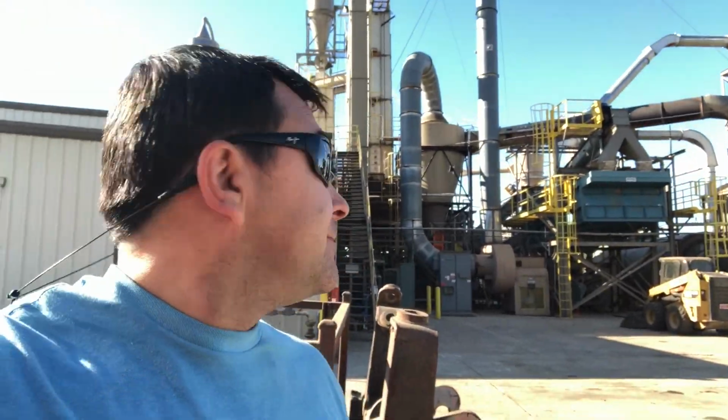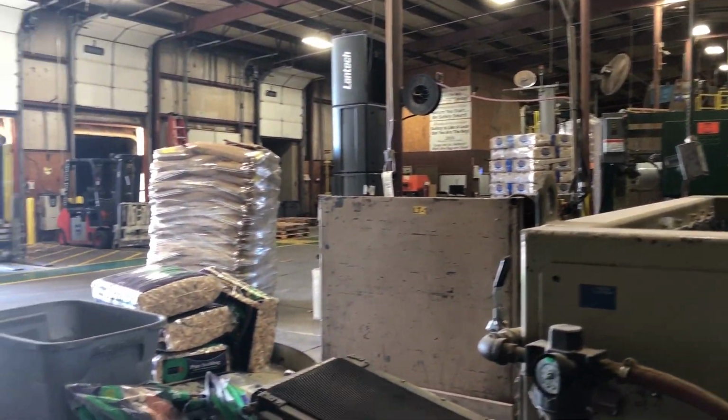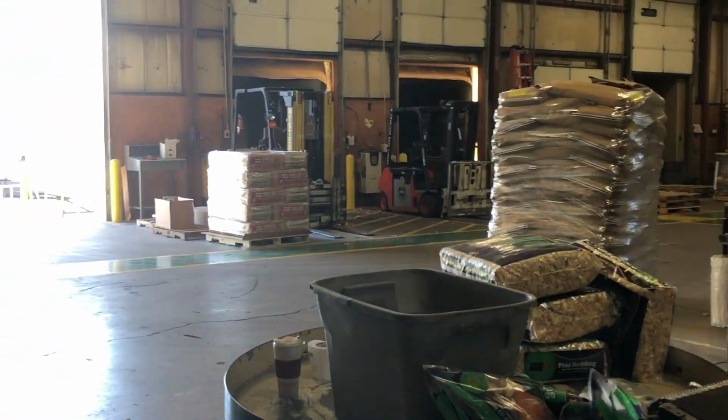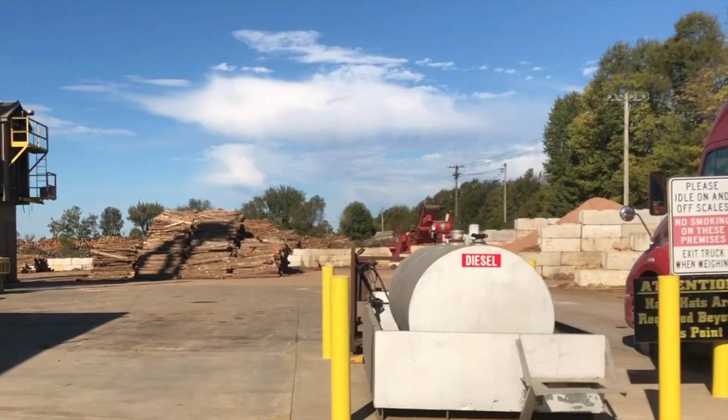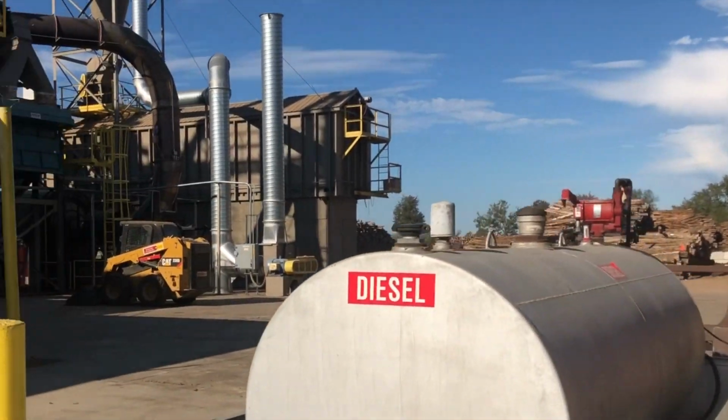I have made it to my destination here at American Wood Fibers. It smells really good in here. This is those like cedar bags that you put in a hamster cage or whatever. Cedar log. I guess that's where cedar shavings comes from, huh?